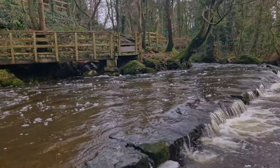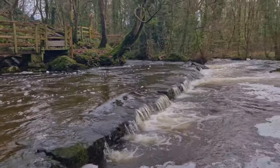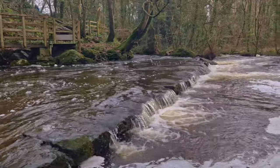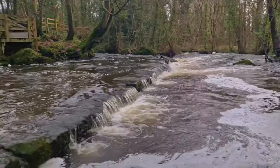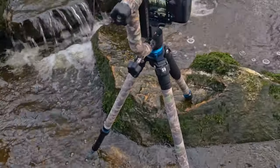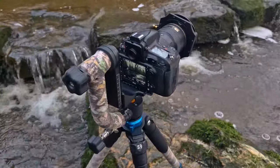There's some beautiful birds around as well, but I'm not going to come off target. I'm going to find these squirrels and I'm going to photograph this lovely little weir, I think it is, as it runs down. I've got the tripod I'm using for wildlife now, with the gimbal head on.